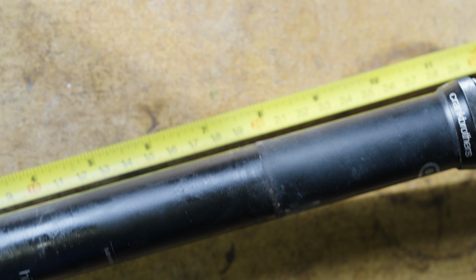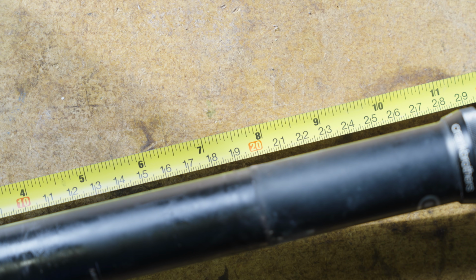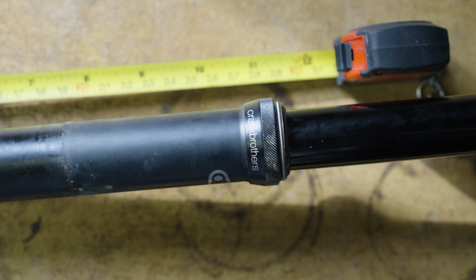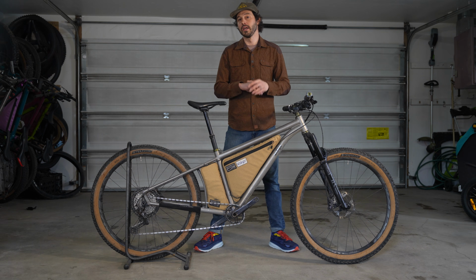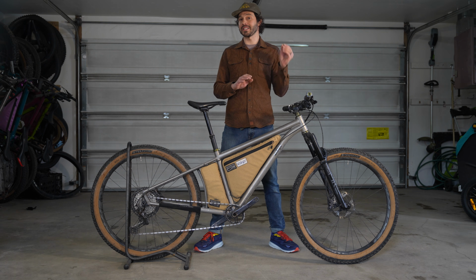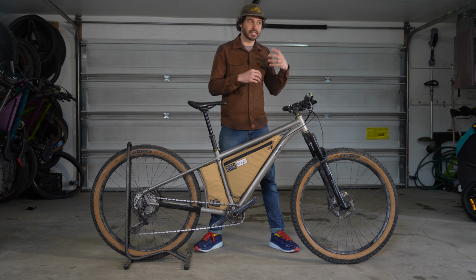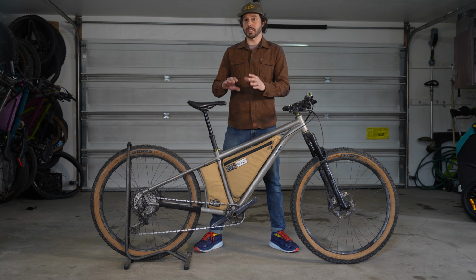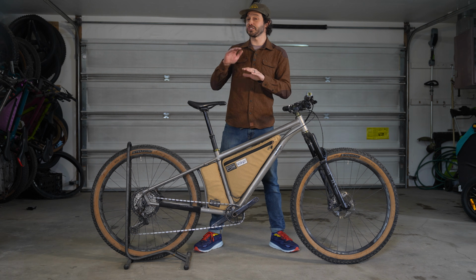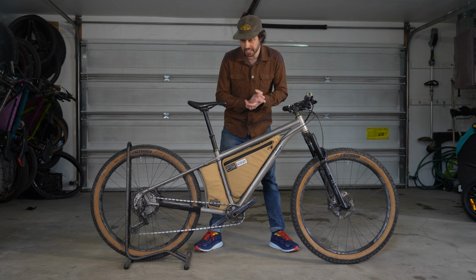Paired with the 150 millimeters of dropper post travel, the combination could not accommodate my seat height of 90.5 centimeters from pedal spindle to top of saddle. The shortest length I could get was 92 centimeters. So obviously every dropper post has different lengths of insert depths, collar sizes, and real estate from the upper part of the stanchion to the seat rails. So this is definitely something to consider when buying.